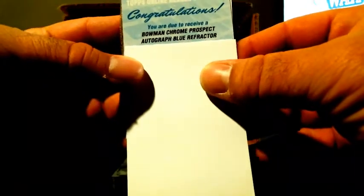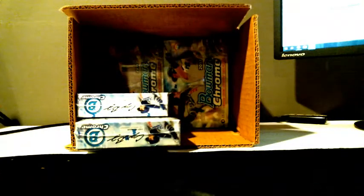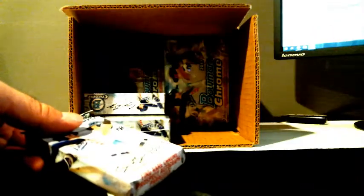Oh, we've got a redemption. I didn't see who it is. Blue refractor of Andy Ibanez. He's a Ranger, right? That's what I thought. I believe you do. They were sold on the website.